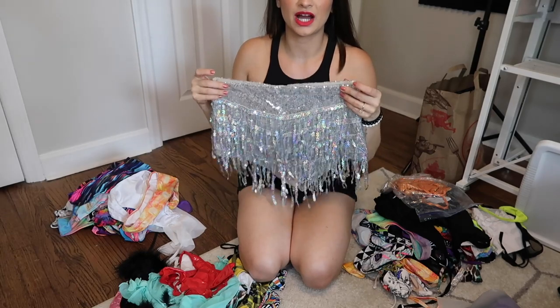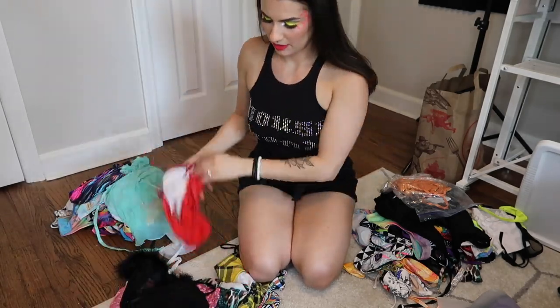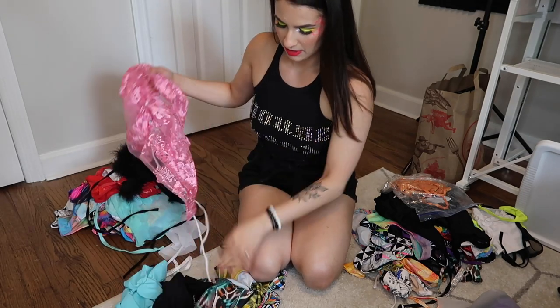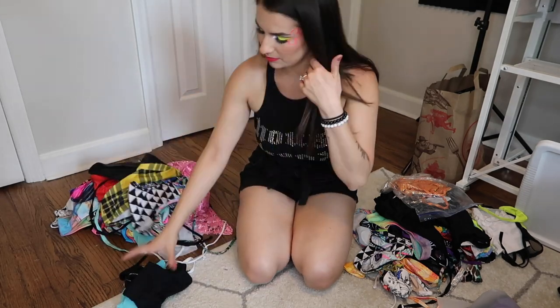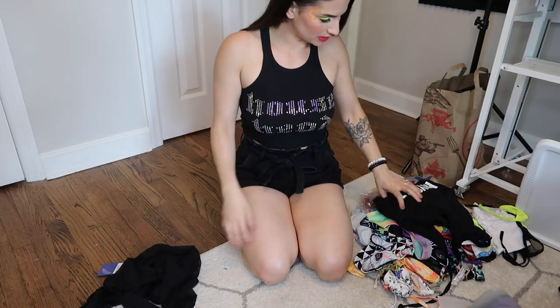I've worn it like 3 times, but it's amazing, so I'm probably gonna sell that. Keep, keep, keep, keep. Keep. Okay, these are all staying. Okay, now we're doing tops. So tops, this is a shrug. I'm gonna keep the shrug. I just bought this shrug, we're keeping that.